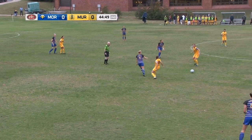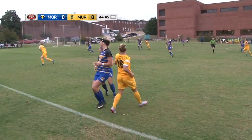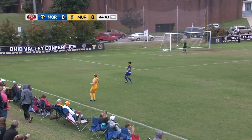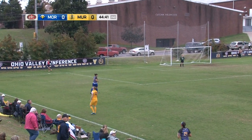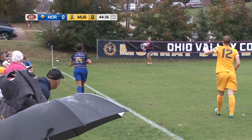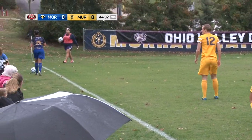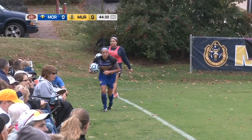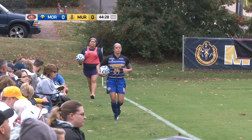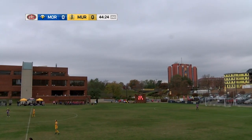Morehead State gets possession early as they try to mount their first attack of the second half. Murray State gets a clearance, but it's out of play. And probably one of the biggest issues as we go further along, in case we do go to extra time here, is that we do not have lights here at Cutchin Field. So we would be taking penalties pretty much in the twilight if need be.